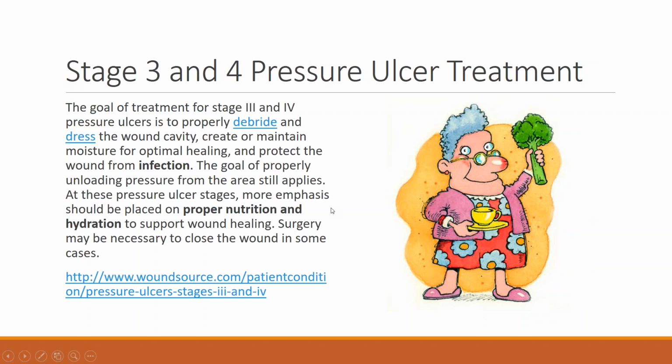Stage 3 and 4 pressure ulcer treatment. The goal of treatment for stage 3 and 4 pressure ulcers is to properly debride and dress the wound cavity, create or maintain moisture for optimal healing, and protect the wound from infection. So now stage 4, if you recall, it goes all the way down and you can see the bone. It's that deep. So it is important to make sure that it's properly debrided and the wound cavity is dressed properly as well.